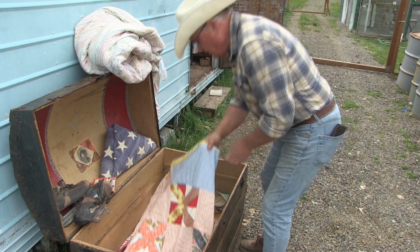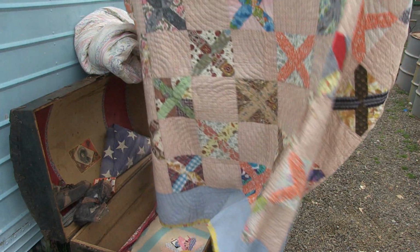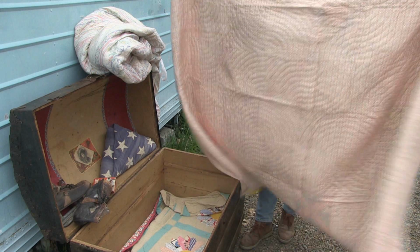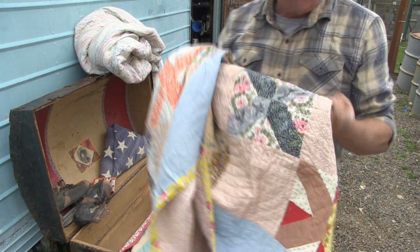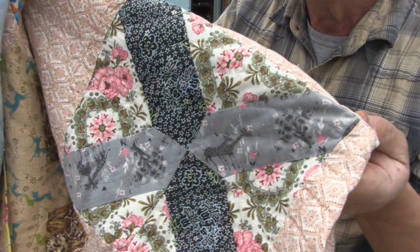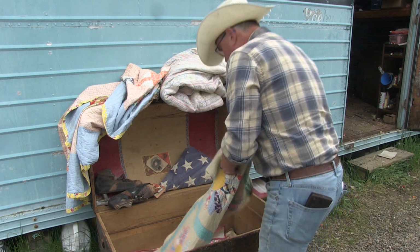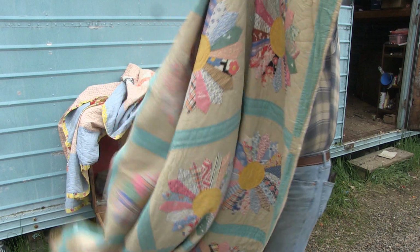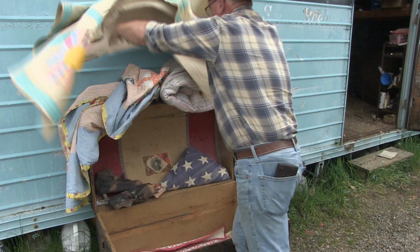And look at this nice quilt. It even smells old, and it's in really good condition. Look at that quilt. Very nice. Look at the patterns on it. That's neat. Here's another quilt. That's interesting. That's a cool pattern. I don't know what you call that, but that's a cool pattern.